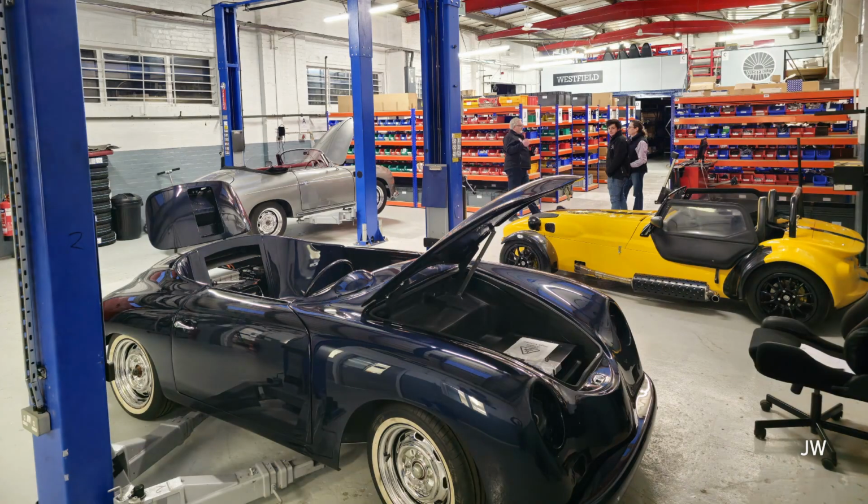So this is the heart of the new operation, I guess. Yes, it is. Right now we're sat in what's going to be our R&D area. Obviously, at the moment, it's really Chesil heavy because that engineering project was close to being finalised when we bought the business. But when this is finished and we move that to production, the guys here will be getting on with the new version of the Westfields.